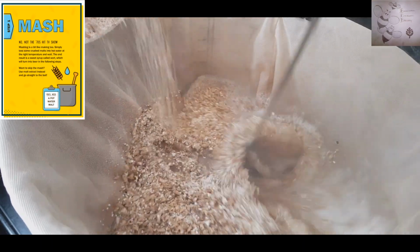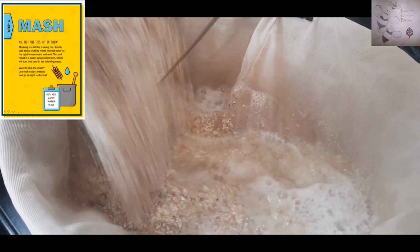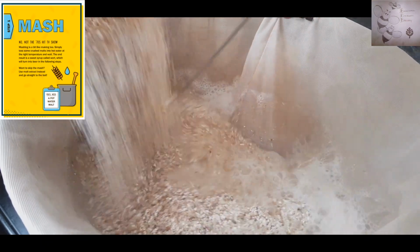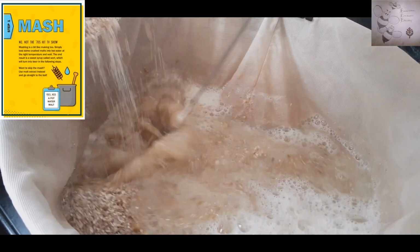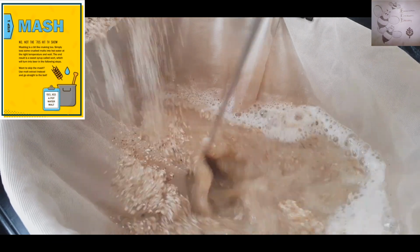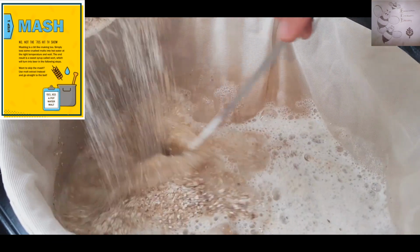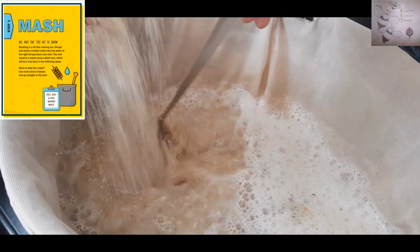Okay, so time to mash in. Aiming for 69 degrees for the 60-minute mash. So I've got to 71. Mash in, get all the grains in, make sure there are no dough balls, and then leave it for 60 minutes.